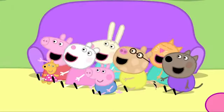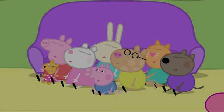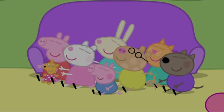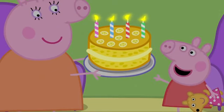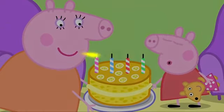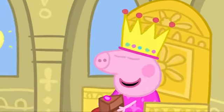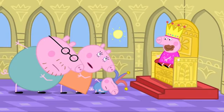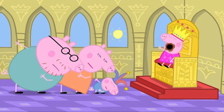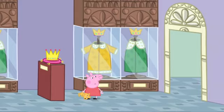Would you like one more trick? Yes, please. Ooh. Close your eyes. No looking. Say the magic words, abracadabra. Abracadabra. Open your eyes. Ooh. Hooray! My banana birthday cake. Blow the candles out, Peppa. Delicious. Is there anything else you would care for, Queen Peppa? Yes. More cake, please. Of course. Come on, everyone. Coming, Daddy.